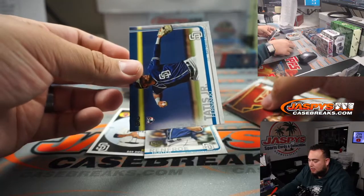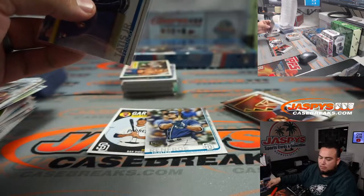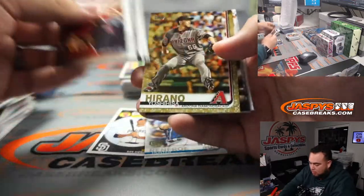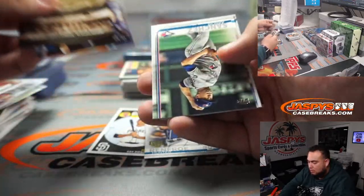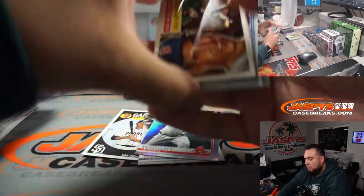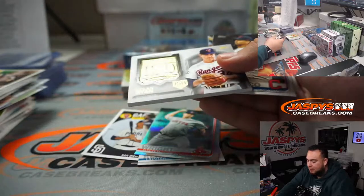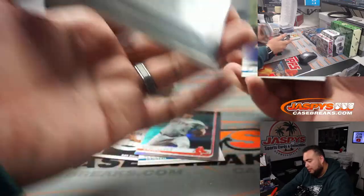Ooh, there you go. There's a Tatis Jr. I was about to say, man, I haven't seen nothing. And there you go. Mark with the Padres. Rondo. Ted Williams, it's an iconic card. And a 150 stamp medallion of Nolan Ryan, Texas Rangers edition. Going to Daniel, number to 150.